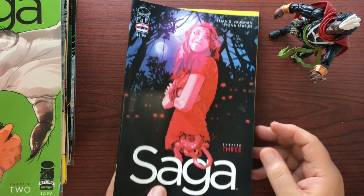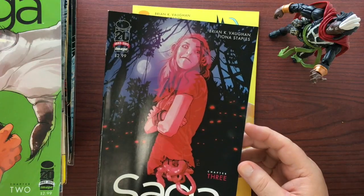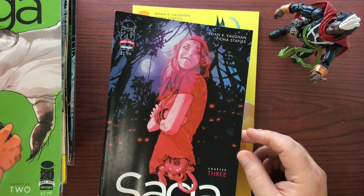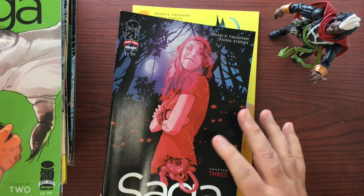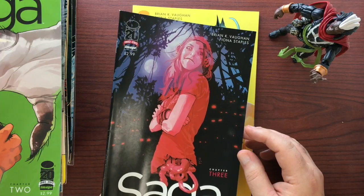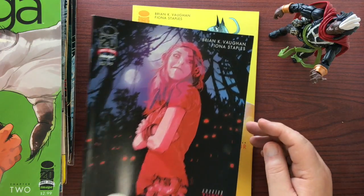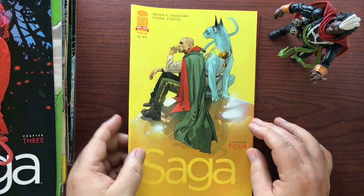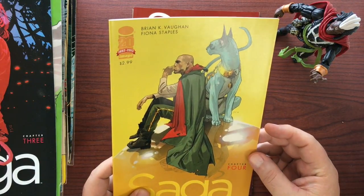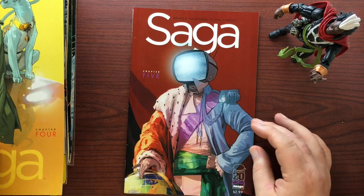Here's Saga number 3. That looks like what's her name? Alison Hannigan, Willow. The redheaded chick from How I Met Your Mother. You know who I'm talking about. That looks like her. I bet it's not, but it does. It does look like her. That's some early Saga for you.